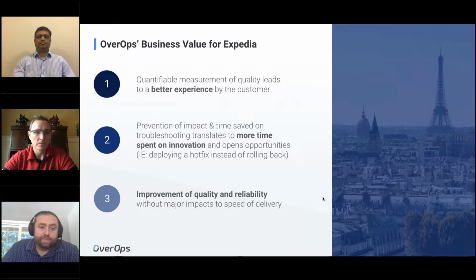And so then as far as OverOps business value, some of the top 3 things for me, quantifiable measurement of quality. Leadership is always looking for that marker that says, are we getting better or are we getting worse? Do I need to reinvest more into quality, or are we still good to just keep going towards speed or reduce cost? And ultimately that better quality, because you can measure it, you are what you measure, leads to a better experience by the customer.